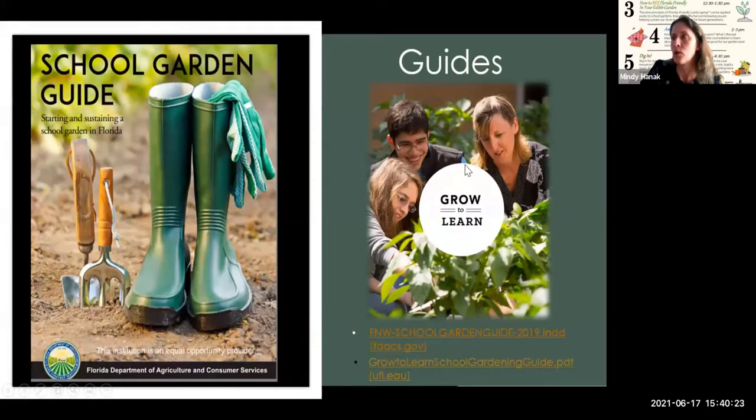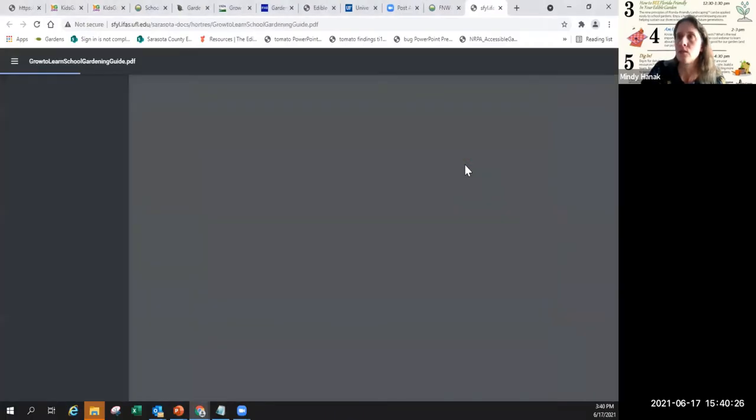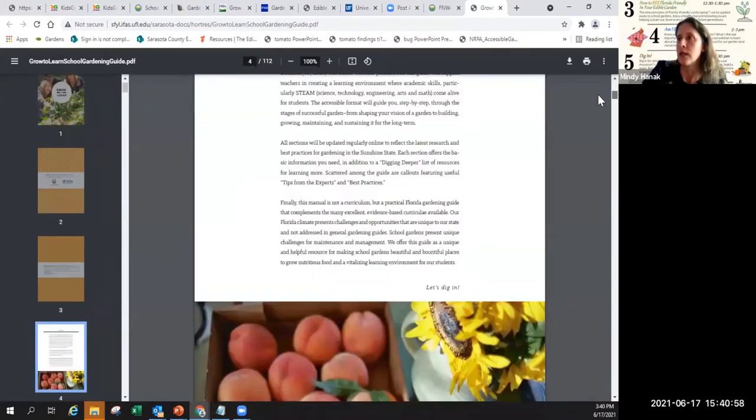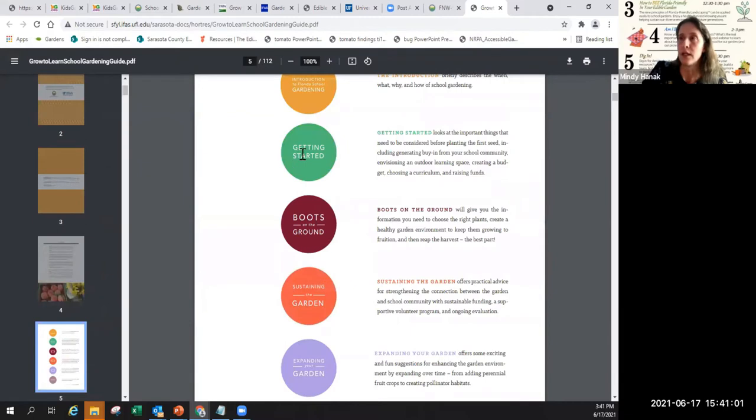And then this guide, the Grow to Learn guide, is hands down, most everyone that gets a chance to review it loves it. I suggest it to people even if they're gardening edibles and they're not gardening with us, because it's such a nice orientation to gardening in Florida, it's really comprehensive, it's not outdated yet, and it's free. This is a long PDF, about 112 pages, but you can see through here it is going to walk you through getting started, the boots on the ground, sustaining the garden, and expanding your garden. So you're kind of seeing common things.